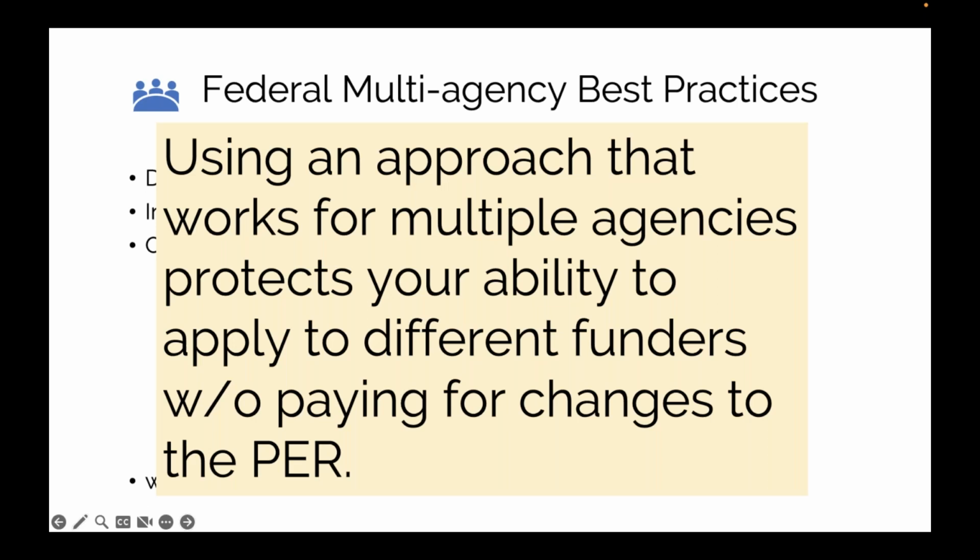So again, if you use an approach that works for multiple agencies, it does protect your ability to apply to different funders without paying for changes to the PER. In the past, what often happened is you started out with one funding source, and for some reason you decided to go to a different one. You've already done your PER, and all of a sudden you have to pay somebody to make additions or changes, and that just isn't good for anybody. Or you might really think, I am absolutely going with rural development, and then you get into the process and figure out that the SRF has better terms and you want to go that way. You don't want to have to start over and pay a firm to do another PER. You want to be able to keep the one you have and go forward.